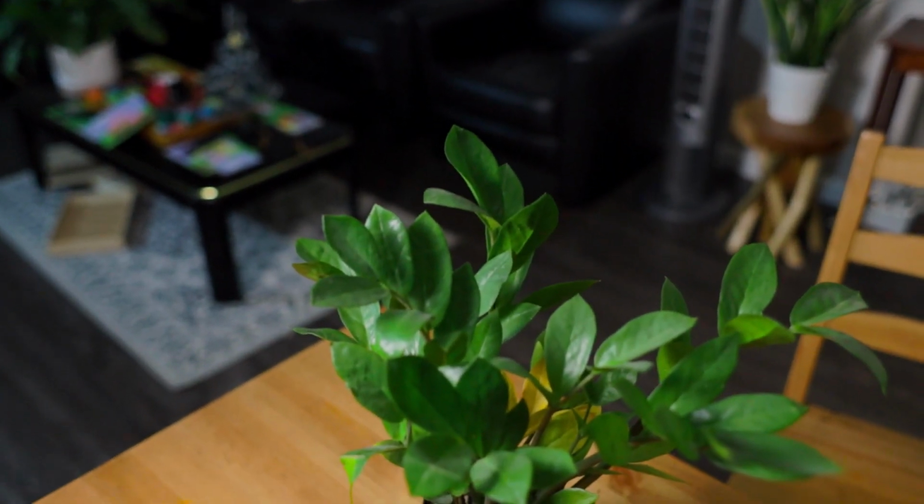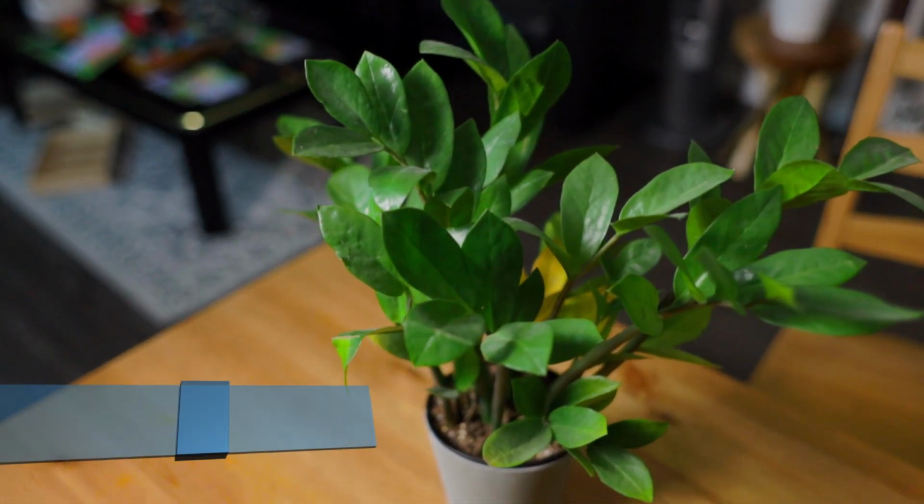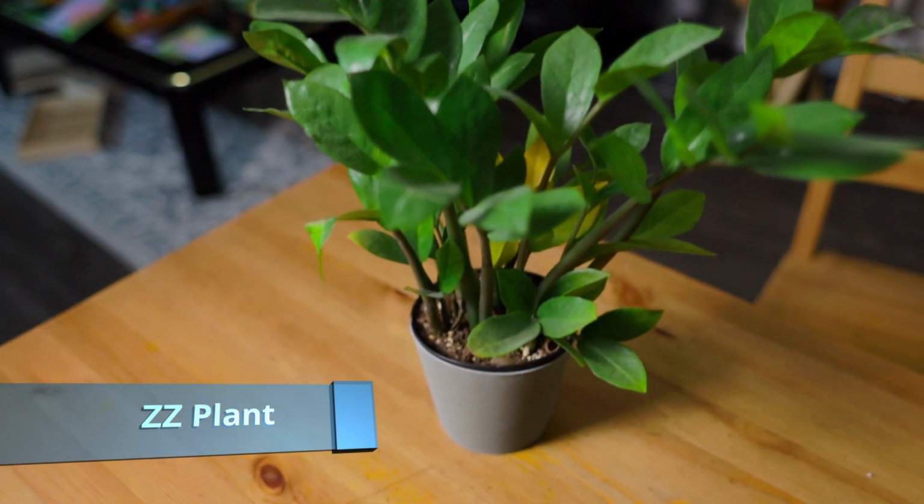The third easy house plant that can grow in the inside of your home or the interior of the home very safely, very common, is this plant called ZZ plant, Zamioculcas zamiifolia. This plant used to grow in East Africa, but now it's very common in Asia and countries across the world.